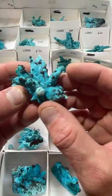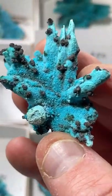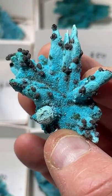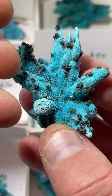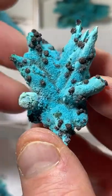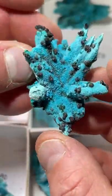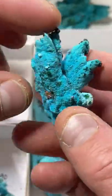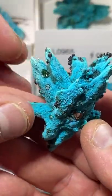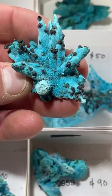This one's awesome. This is absolutely one of my favorite ones. This is straight up flower. Look at this. It's got knobbies on it. Look, there's a calcite. That's a round calcite ball and little calcite flower that's pseudomorphed into chrysocolla. It's got all these heterogenite balls on it. It's got a nice big fat spray of stuff going on. Malachite on the back here. This is just a stupidly awesome crystal.